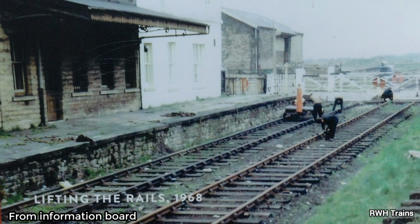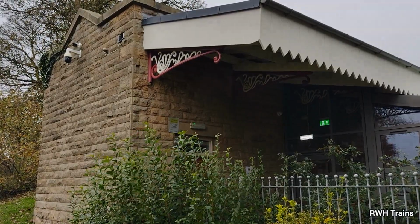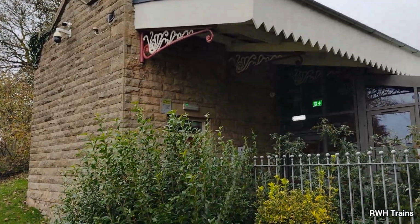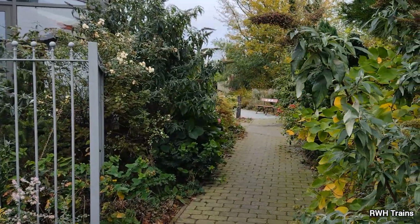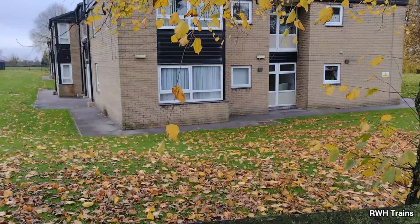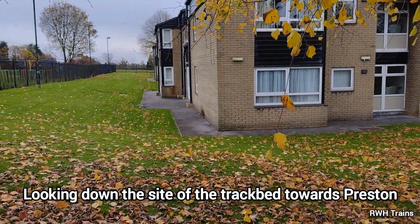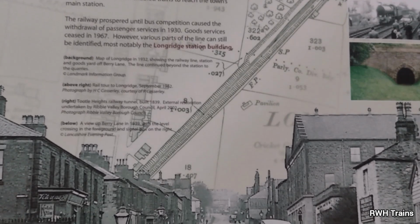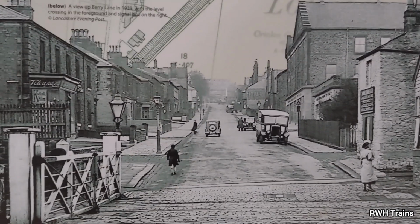Unfortunately, at the time of my visit, the Heritage Centre was closed for the day. However, a visit into the cafe is recommended to have a look at the array of railwayana that they have on display. There is also a number of information boards in the cafe which are well worth a look as well. I'll put these on the screen now. You can pause the video and have a read through if you want to.